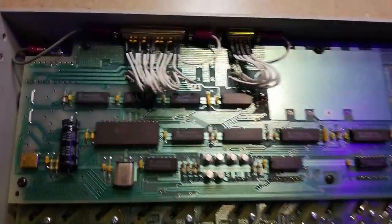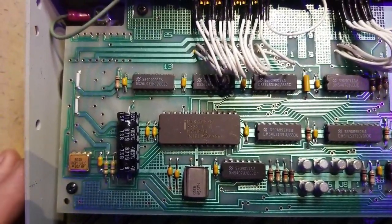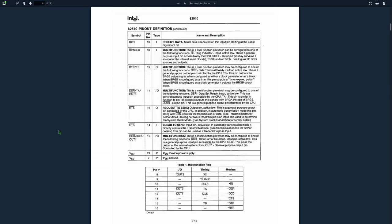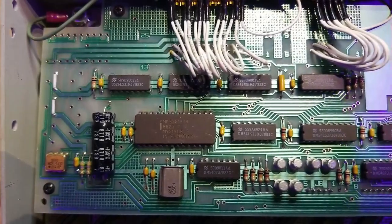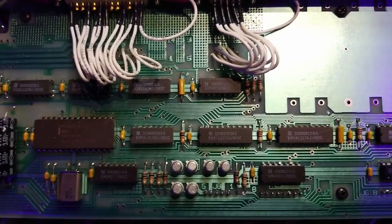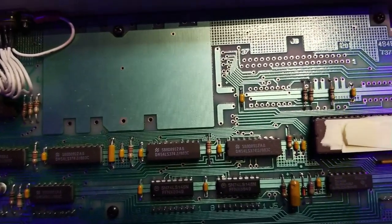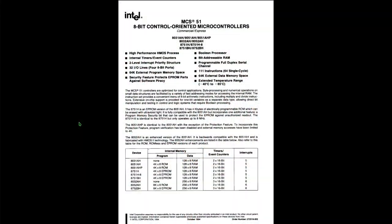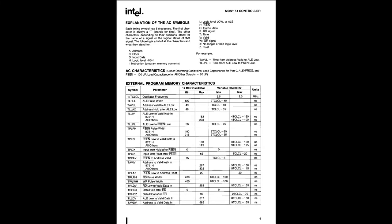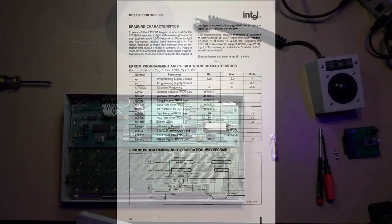So let's have a look at the board here. The first thing you'll see is this Intel MD82510/B chip, which is their serial controller. Pretty standard stuff. Then a lot of these other smaller chips you see in a line there are pretty much all RS422 drivers. And here, covered by the tape, you've got the micro. It's an Intel 8051 family microcontroller, the MCS-51 family. I've got it covered by some pieces of tape to avoid UV exposure.